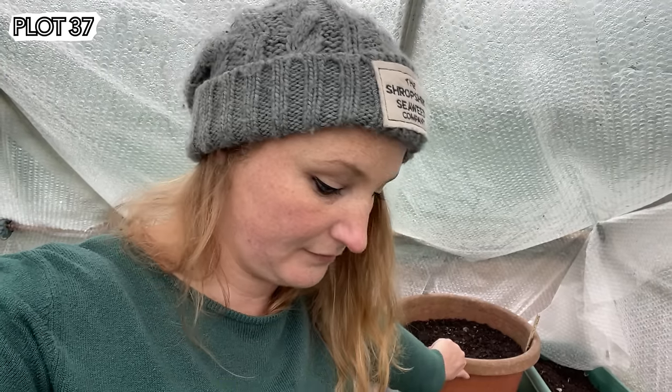I forgot to water the broad beans, so they were unlikely to germinate quickly, were they? Everything else in here is looking all right though. Let's go and have a look in the polytunnel.